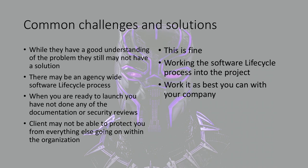You want to find the time to do that, you as the PM, working with your team. So PM, sharpen your documentation pencils.